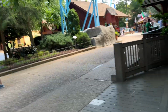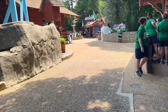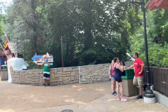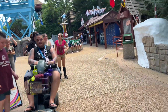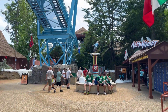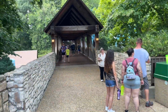The ride is themed to a vacation on the ski slopes that goes horribly wrong. They have a lot of fake snow in here. It's really nice, again, beautiful landscaping, a lot of whimsy in this area. But it's very tiny. This is it. This little tiny circle is it. Alpengeist Station is in front of you right there. The exit to Alpengeist is over on the left. And you have some lockers and a couple of drink stations, but that's about it.